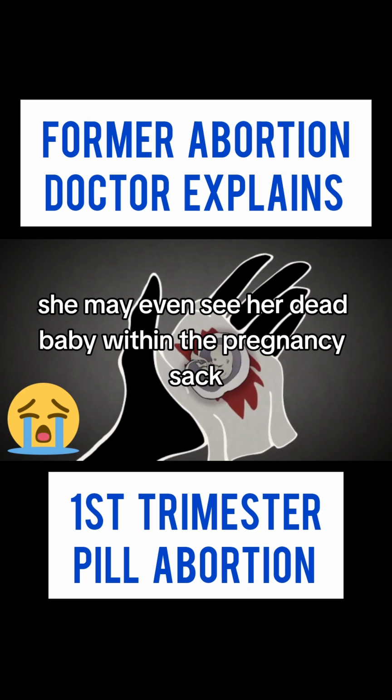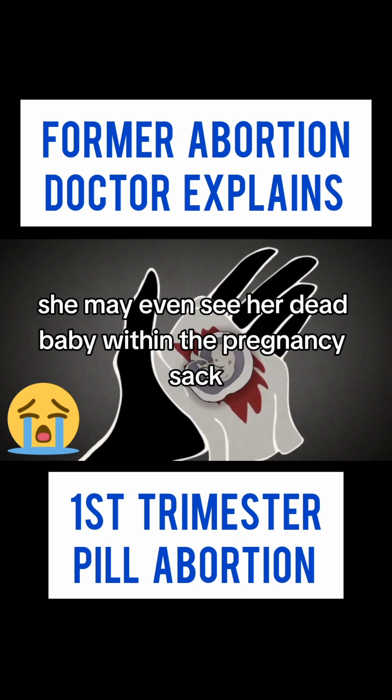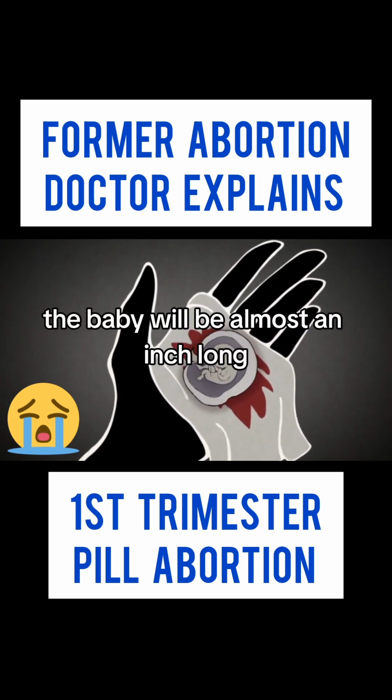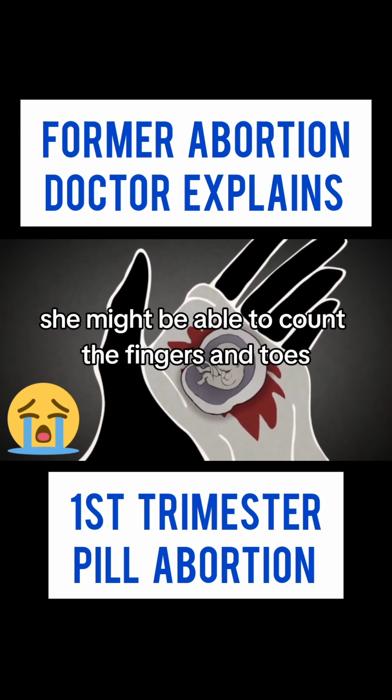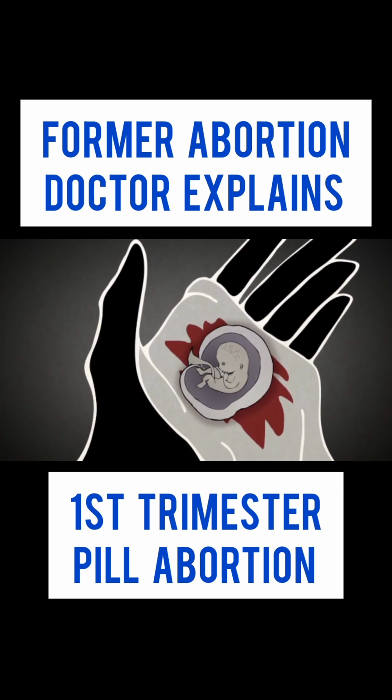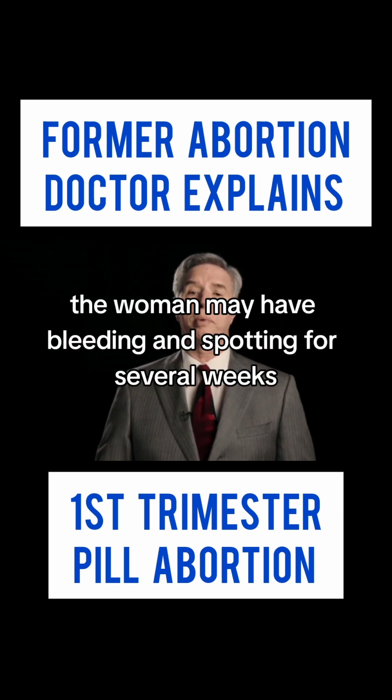She may even see her dead baby within the pregnancy sac. At 9 weeks, for example, the baby will be almost an inch long, and if she looks carefully, she might be able to count the fingers and toes. After she has disposed of her baby, the woman may have bleeding and spotting for several weeks.